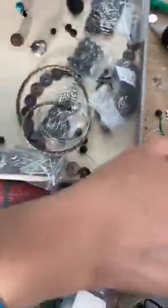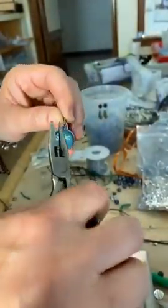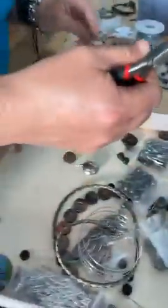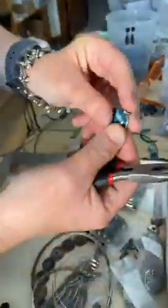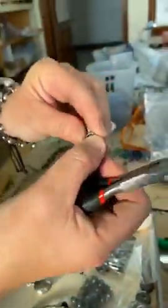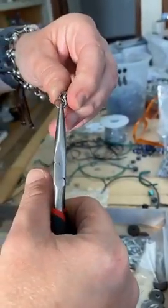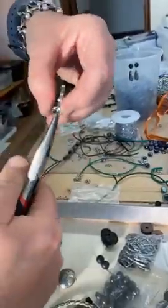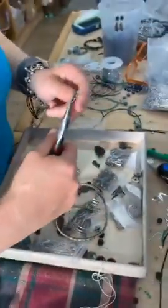So to make this into a necklace, I'm going to find a jump ring. I could do just this jump ring like this, but I like to put a little bit more visual interest, so sometimes what I'll do is I will put something around here first to make it a little more interesting. So I'm going to take a little stainless steel ring, put this in here.